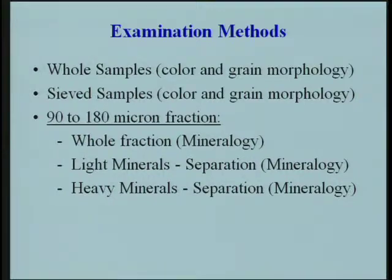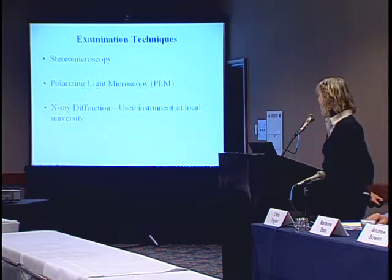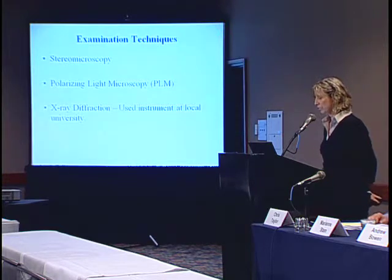I looked at the whole samples and the sieved samples for color and grain morphology. I then took the 90 to 180 micron fraction. I looked at the whole fraction mounted under the PLM for mineralogy. I looked at the light minerals that I separated out from the heavy minerals, and again looked at their mineralogy, and at the heavy minerals. These were the examination techniques: stereo microscopy, polarizing light microscopy, X-ray diffraction. I went to the local university and had them run the samples on their instrument because we don't have that instrument available to us.